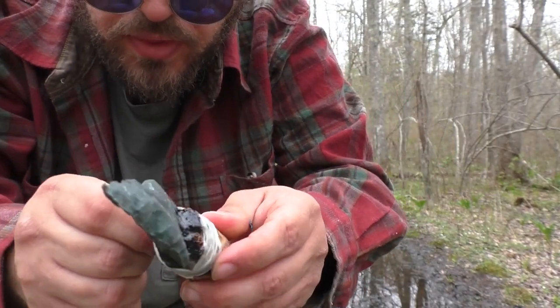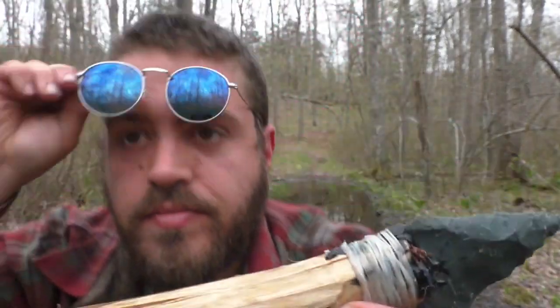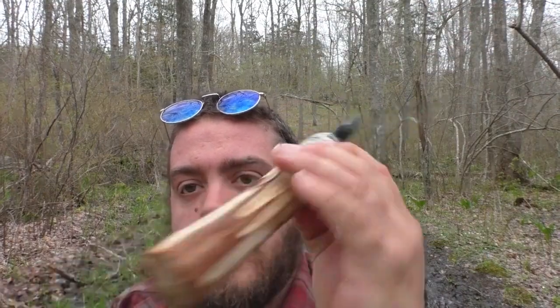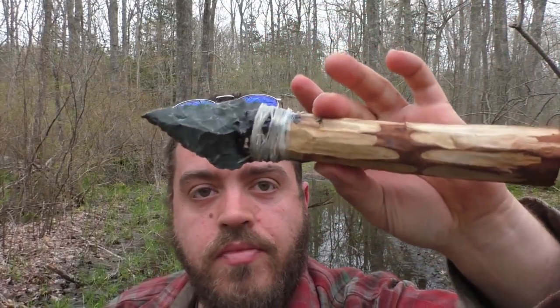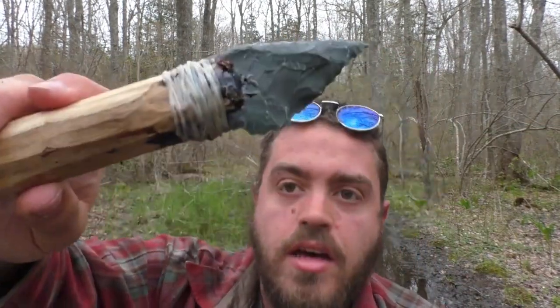And we now have, as soon as it dries, a very, very effective, usable chert stone knife. Very effective. And I will be demonstrating just how effective these knives are, which is very, very effective. I prefer these over steel.